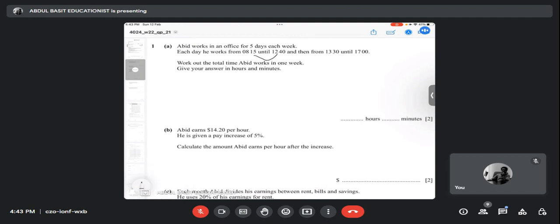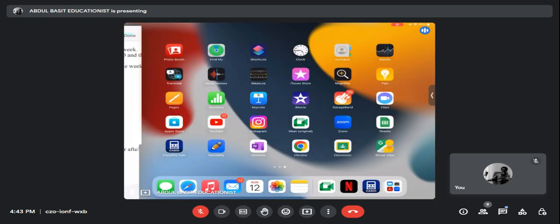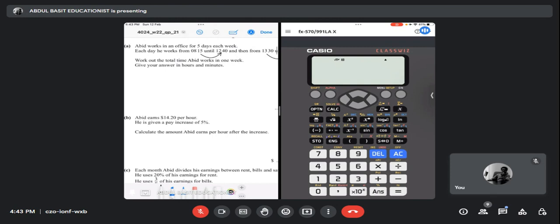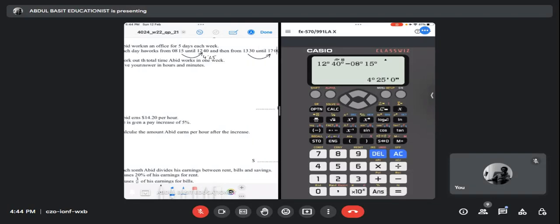So we have to calculate the time, और हम लोगों को टाइम जो है वो कैलकुलेटर पे करना आता है, तो हमारा टाइम बचेगा। So what we have to do, just open the calculator, use the time button efficiently. Each day he works from 8:15 to 12:40. So 12:40 minus 8:15. So that is 4 hours and 25 minutes.